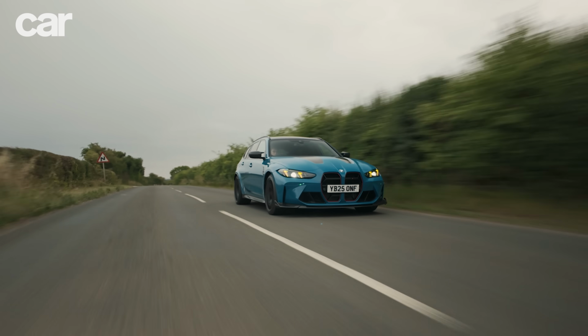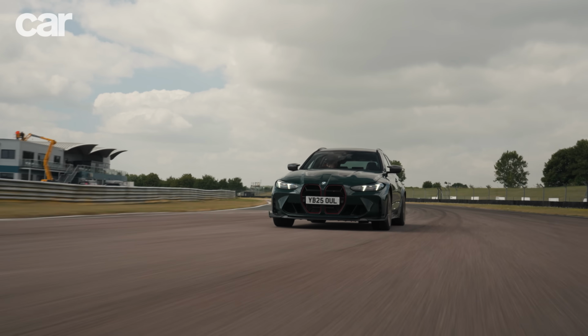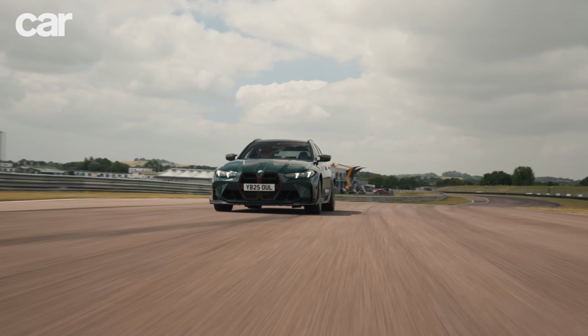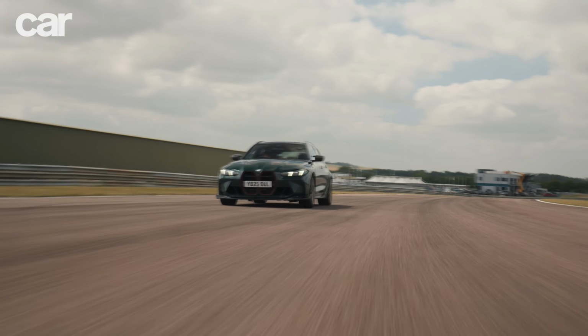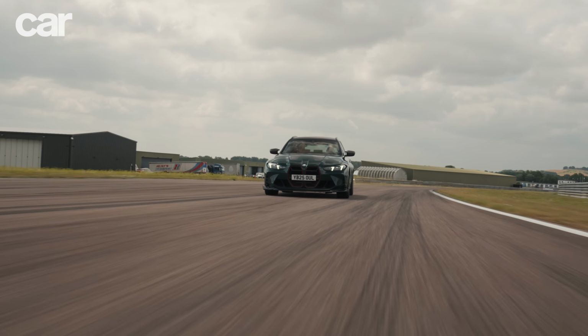To find out, I'll be driving the M3 CS Touring both on-road and track, with the latter being done at the UK's fastest circuit. But that's in a bit. First, allow me to explain just where this car sits in the BMW M hierarchy.